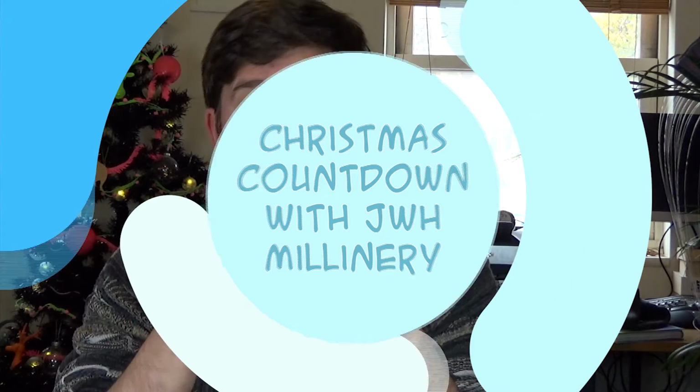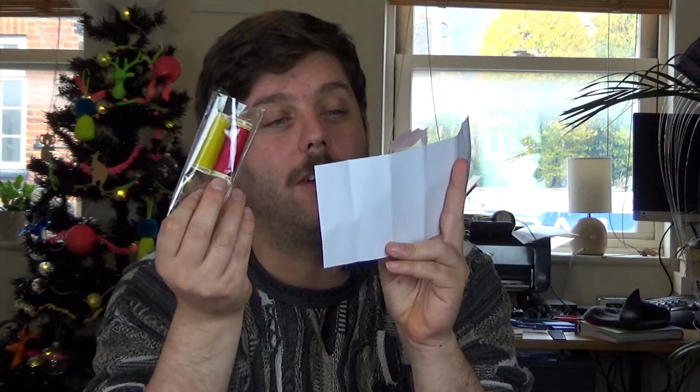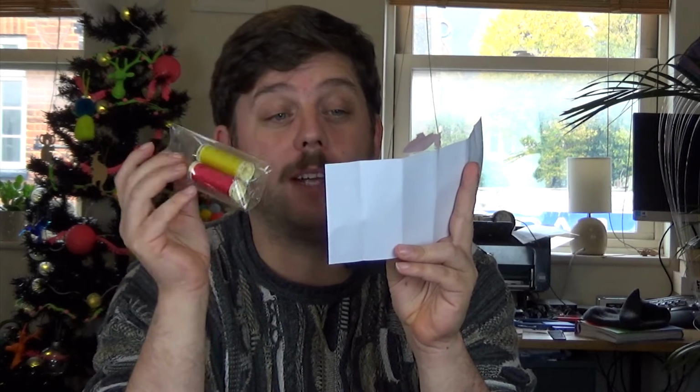Right, so day 5, and I love how they've wrapped all this up for me. It's beautiful. So let's see. Ooh, some thread in my favourite colours. Oh my god, these girls know me well. So how gorgeous are these colours of these super high quality Gutermann threads?